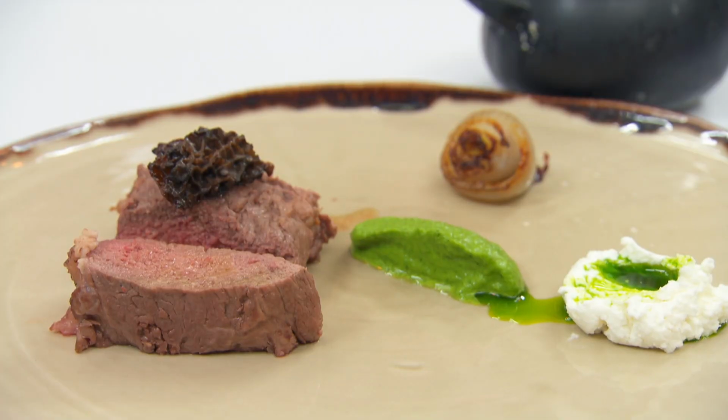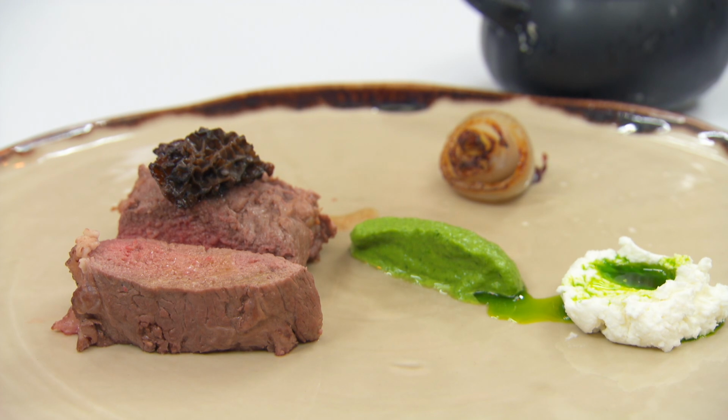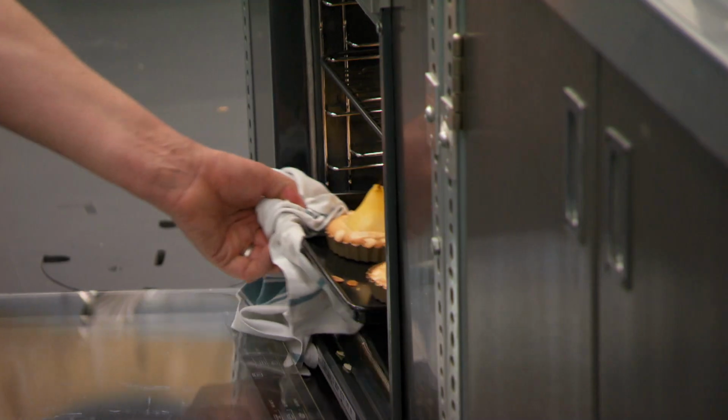That Canon of lamb has no fat, so it could do with a little bit more seasoning. However, it's very, very good. And in the time allotted, I am really, really impressed. There's some very, very good work on this plate.